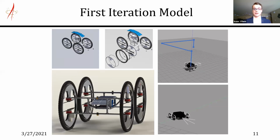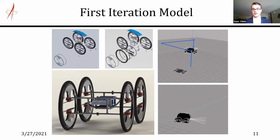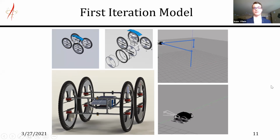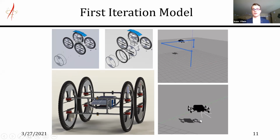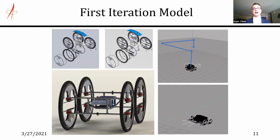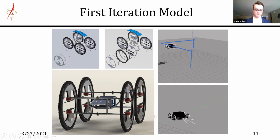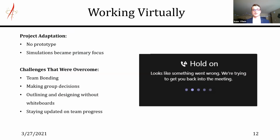So at the end of the summer, we came up with our first iteration model. This is PureVTOL in all its glory down here at the bottom, a 3D generated model of it. And above are some exploded diagram views of it. And to the right here are some images taken from the computer simulation model that the software navigation teams worked on, testing the capability of the rover to switch between driving and flight modes, and then to also follow some waypoints that we programmed for it.